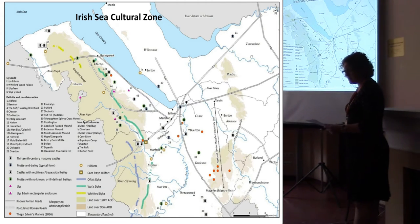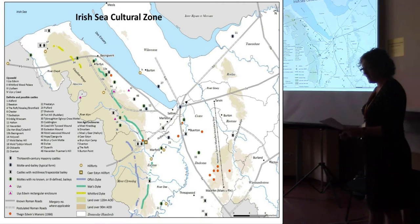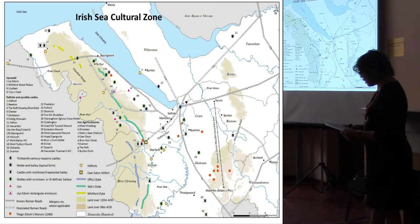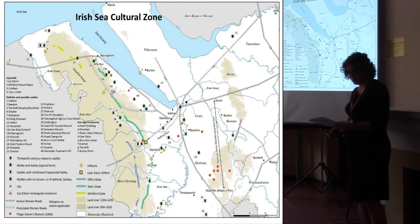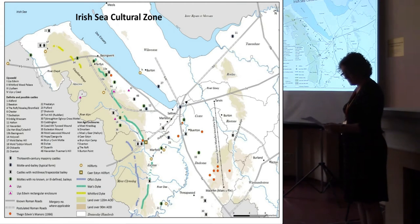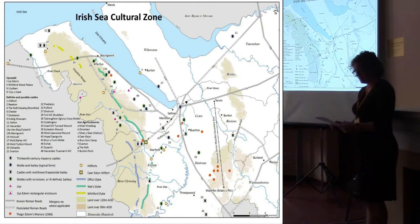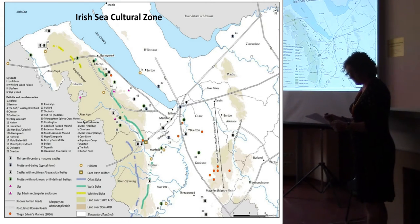Now, looking at the whole of Cheshire for the first time, my research highlights two distinctive forms of castle earthworks peculiar to West Cheshire, the Anglo-Welsh edge of the medieval county area: mottes with sub-rectangular or rectilinear baileys, and small mottes with no evidence of baileys. We'll come on to these later. These were all notably situated in an area I term the Irish Sea Cultural Zone, the title of the slide there. Again, more on that later.